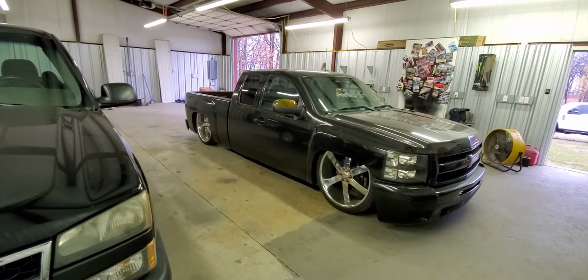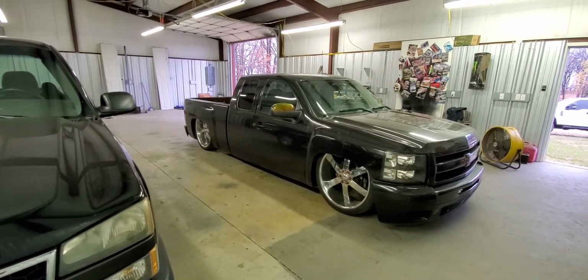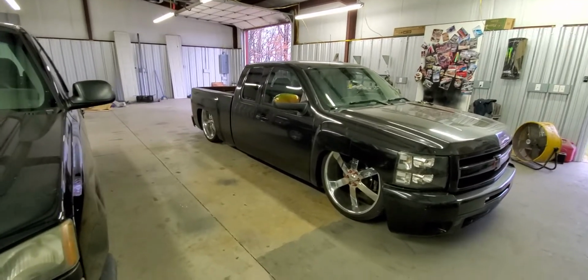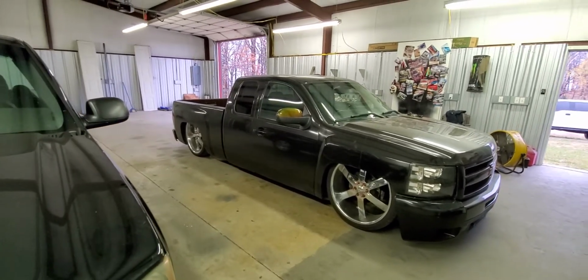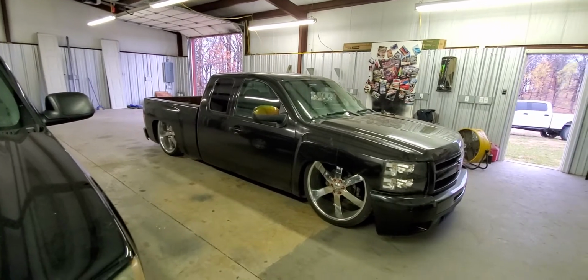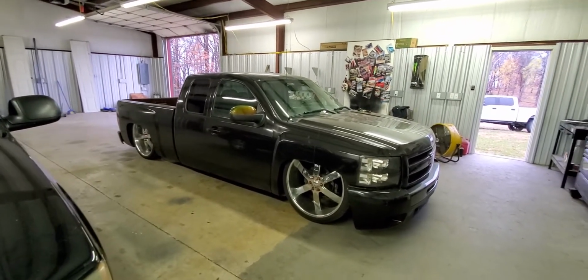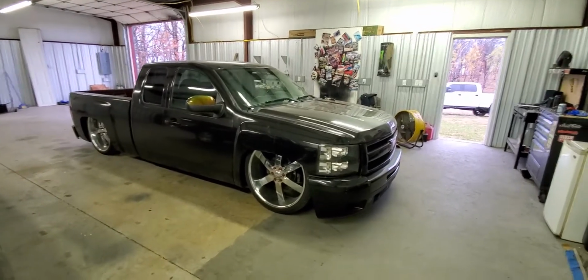I'm gonna try to order whatever that Ready Lift or whatever it's called. I can't think of what it's called right now, but I'm gonna order it, and then as I do it, I'm gonna make a video on how the ride sensors hook up, the stuff I'm messing up, the stuff I'm doing right, and actually make a video.